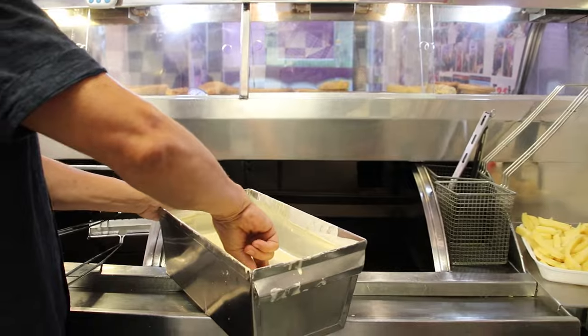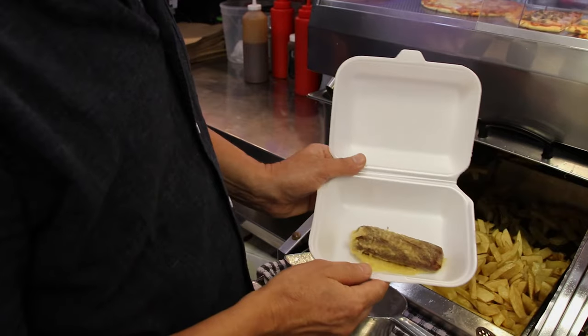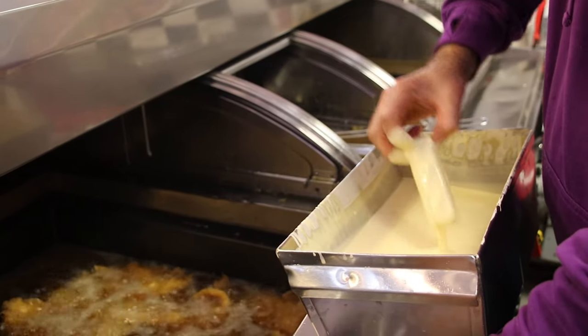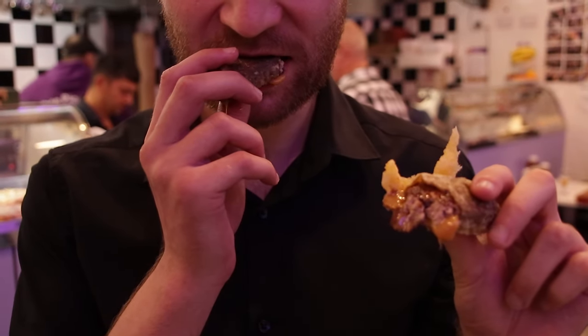The chocolate bar is typically chilled before battering to try to prevent it from melting. The dish originated as more of a novelty item, and funnily enough, Mars actually disapproves of it, as they say it does not promote the healthy lifestyle they try to commit to.